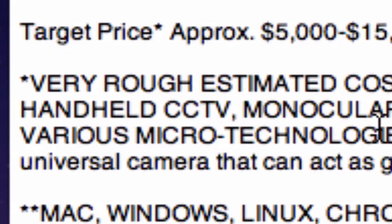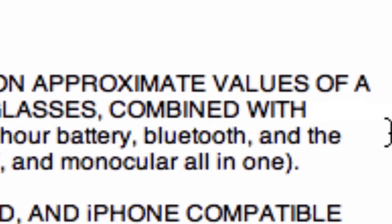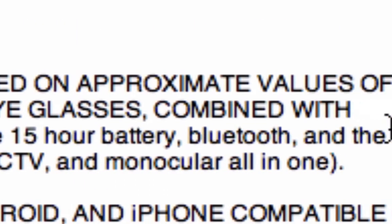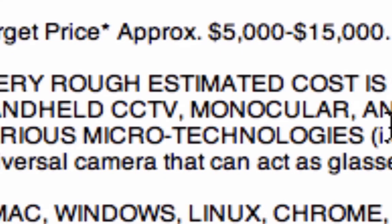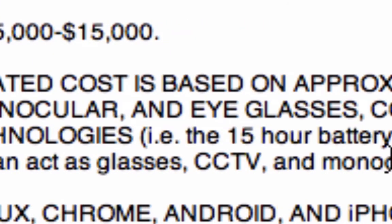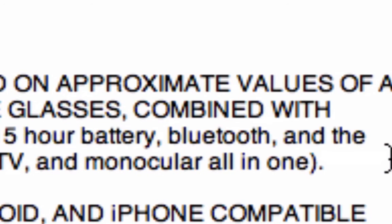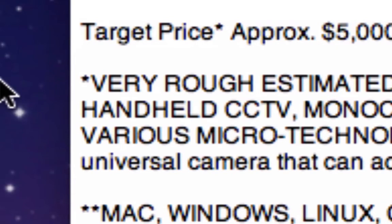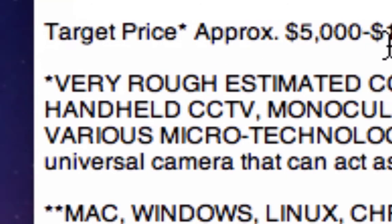The very rough estimated cost is based on approximate values of a handheld CCTV, monocular, and eyeglasses, combined with the various micro-technologies such as the 15-hour battery, Bluetooth, and the universal camera. The idea is there would be one camera which could do all 3 things, and that's why I'm saying that I don't think this could happen. I'm thinking maybe if we had 3 cameras, and each of them could be tiny little cameras mounted on a motor and could slide back and forth. Oh, one more thing I forgot to put in here, and I'm going to need to edit this.